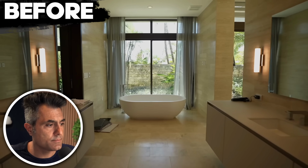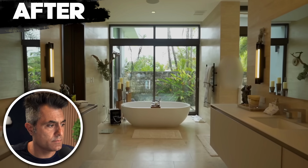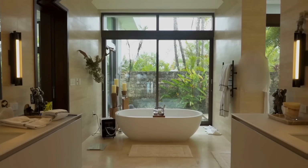So we made the bathtub vibe a little bit nicer. Did you guys notice the difference? It looks the same. Maybe a couple art pieces and the towel warmer. It's the same look. I don't see the 2 million anywhere over here. Same generic material that a developer would use to just flip the property and sell it without really customizing it.